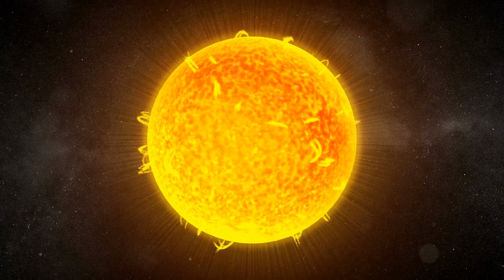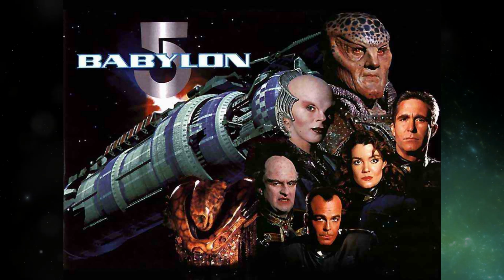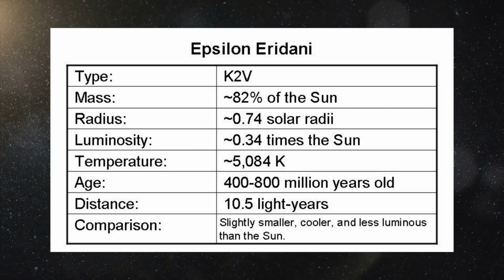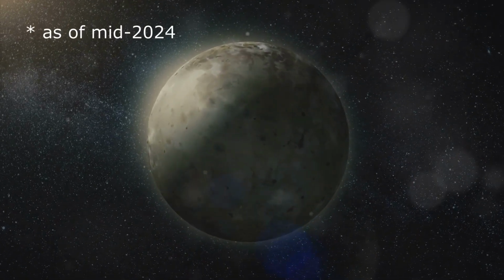Epsilon Eridani is located just 10.5 light-years away from our Sun. Epsilon Eridani is also the location of the Babylon 5 space station, from the Babylon 5 sci-fi TV series. This star is slightly smaller and cooler than our Sun. It is also less luminous. It has a fascinating planetary system that includes at least one confirmed planet.